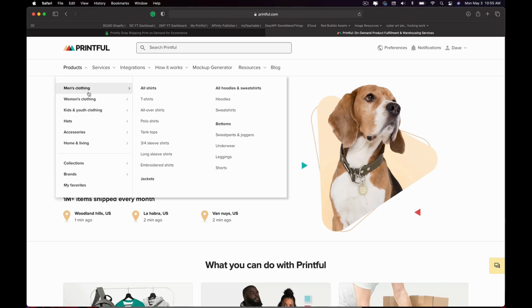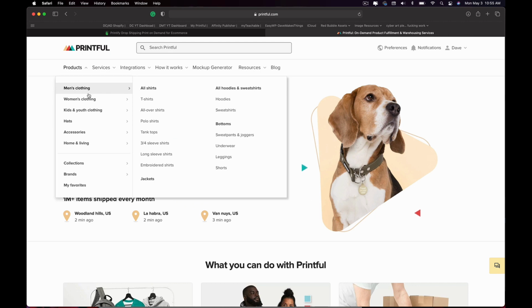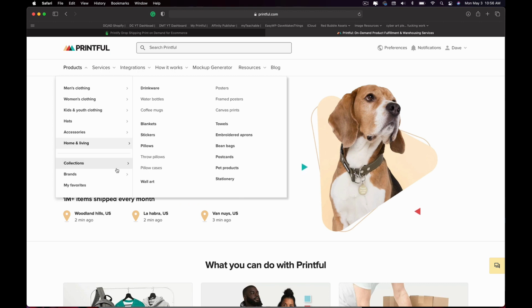Now with Printful, you have a wide variety of products available, but because they are a self-contained unit, they don't really have the flexibility of being able to just bring in new types of products all the time, because that would require them to bring in a whole new category of machinery. But I digress. As you can see, they have quite a bit of products available, from men's clothing, women's clothing, kids and youth, hats, accessories, which include all kinds of things like bags, jewelry, face masks, which are probably not going to be as popular pretty soon. Home and living, you have all these other different things.